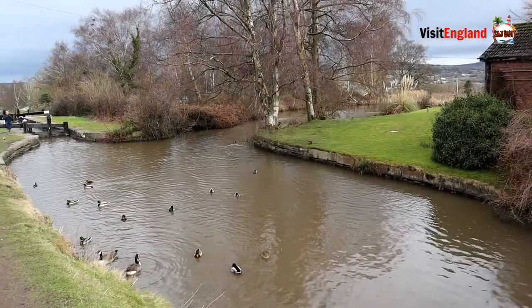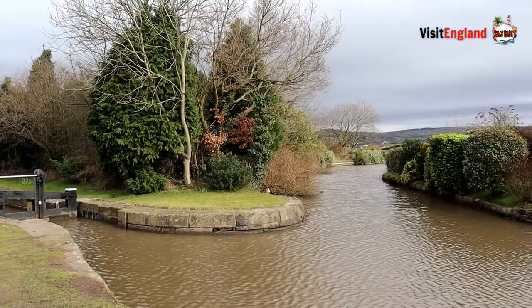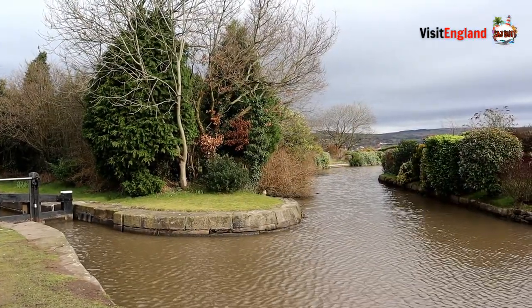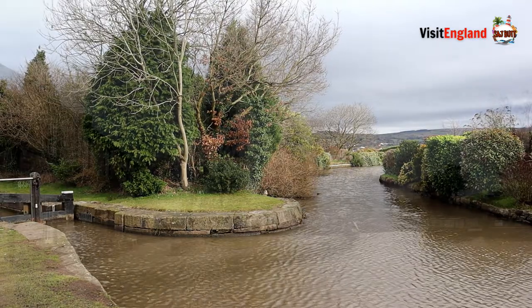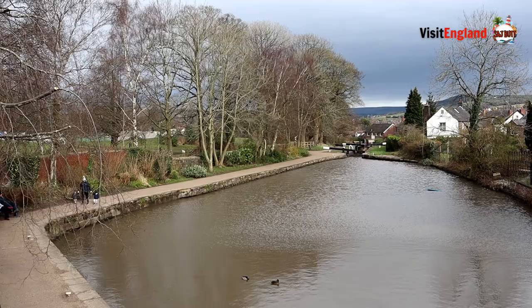Marple Locks is a flight of 16 canal locks situated on the Peak Forest Canal in Marple. It's not far east of Stockport, in the village of Marple. It is a picturesque, lovely walk along the canal, and you can check out the locks.